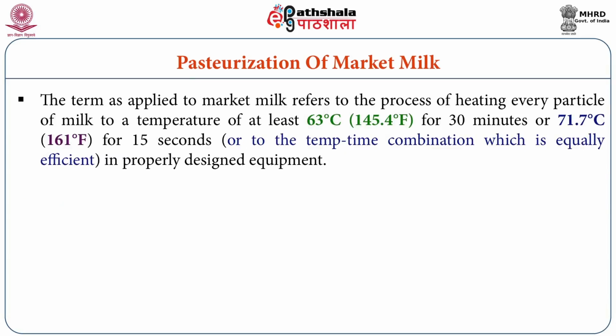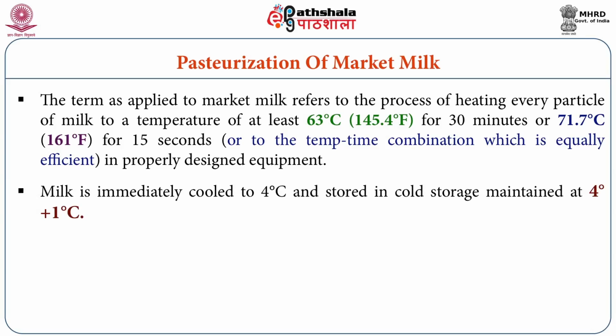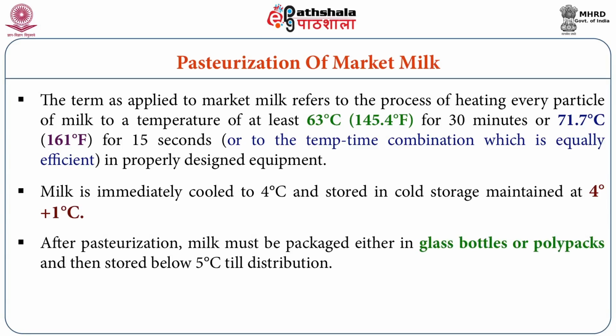The term as applied to market milk refers to the process of heating every particle of milk to a temperature of at least 63 degrees Celsius for 30 minutes or 71.7 degrees Celsius for 16 seconds or any other time temperature combination which is equal to the above mentioned temperatures in properly designed equipments. Milk is then immediately cooled to 4 degrees Celsius and stored in cold storage maintained at 4 degrees Celsius. After pasteurization, milk must be packaged either in glass bottles or polypacks and then stored below 5 degrees Celsius till distribution.